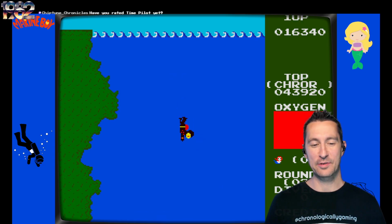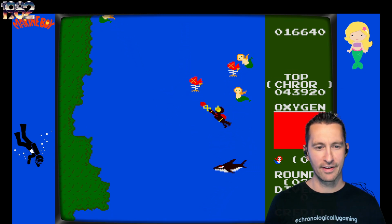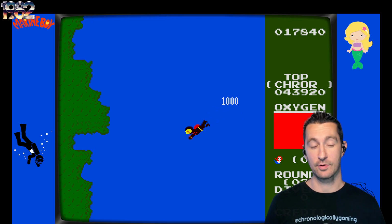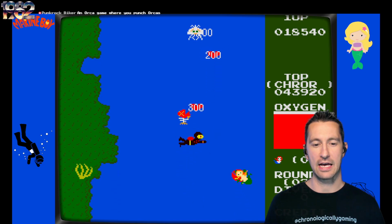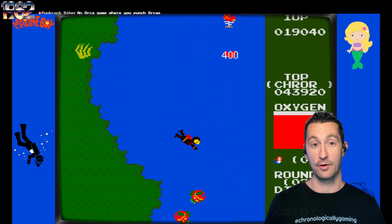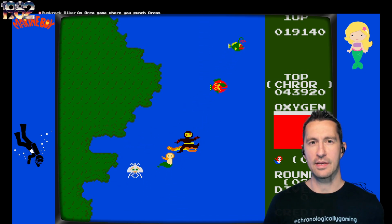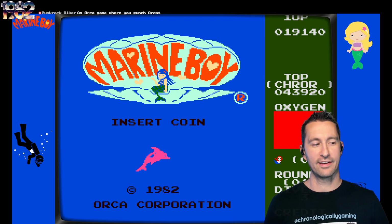I love the death animation, especially when it looks like he got nibbled on by, what are those, crabs? Oh, they're all fish. It looks like piranhas. And then that right there is the symbol of the Orca Corporation. We're going to see a few other companies do that where they hide their logo in the gameplay. So dodging enemies, rescuing mermaids, get to the end, get your high score in, and have a blast. Yes, we can punch orcas in this.